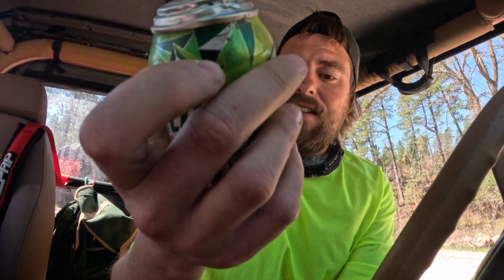Also, P.S. Noah found this Mountain Dew can. It's still sealed from 2023. It's got some deer fur in it. He said if we pack out over 1,200 pounds of garbage, which would beat the record from last year, I'll take a pretty big swig. So part of me really wants to beat that 1,200 pounds, but the other part does not.